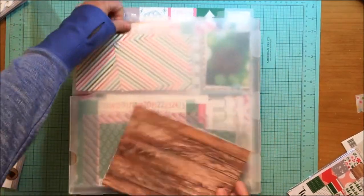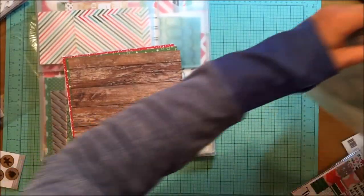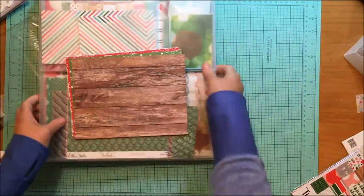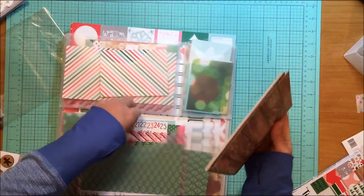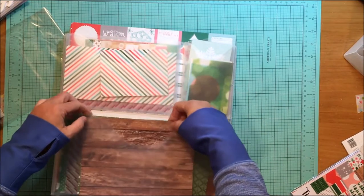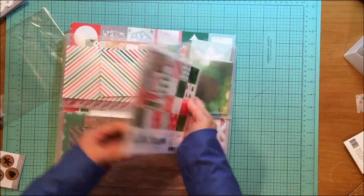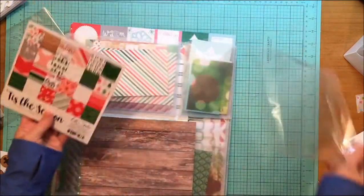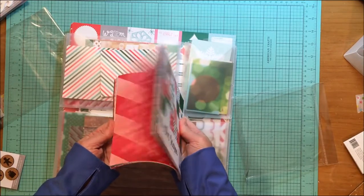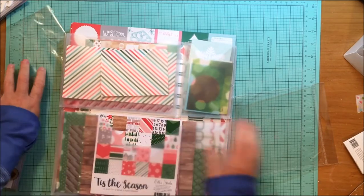And I think I need to get these tucked in here now that I think about it. So I'm going to take this back out just so I know where all my papers are. Okay, so I'm going to just tuck that in here. So that's in there. And then I also did buy the 6x6 pad for 'Tis the Season so that I had smaller things to cut up that were already, you know, 6x6. So that I want to get in here as well too.